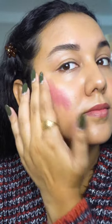So beautiful. They have a sheer formula but buildable at the same time, but I do think one layer is enough because they are highly pigmented and also give you a very dewy kind of finish. These blushes are more towards moisturizing and creamy formula, and also they are highly pigmented, and that is why you can use them as your lip color as well.